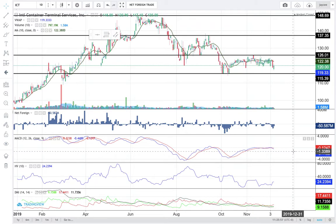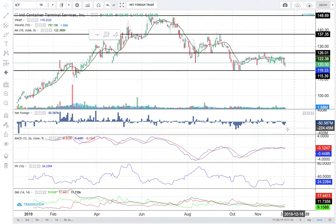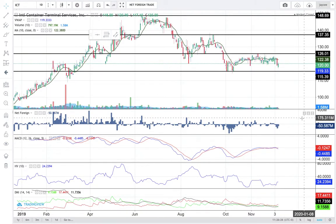The moment the 10s MACD combo is bearish, or the moment the momentum power indicator is bearish, that automatically means zero confirmed buy signal for the stock. And that is the case in ICT. Foreign investors registered a net foreign selling worth 50 million pesos on Friday. And these foreign funds have been on a straight net foreign selling status for 4 consecutive trading days, actually.